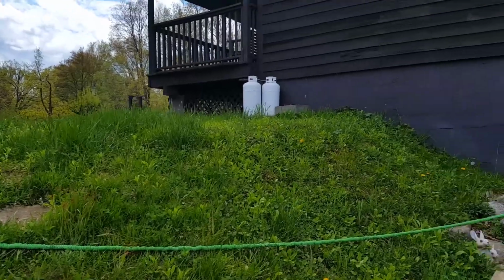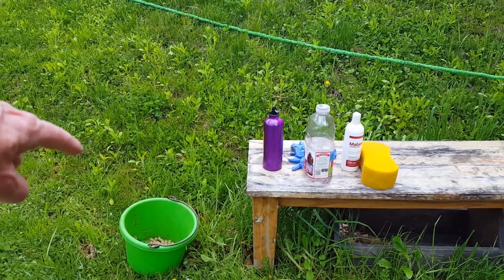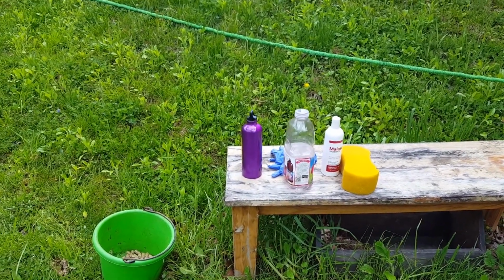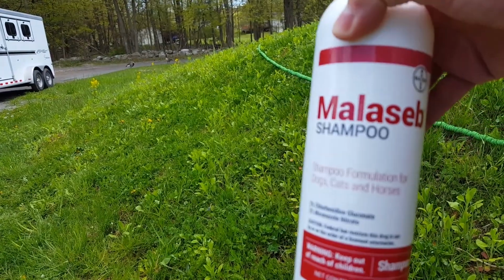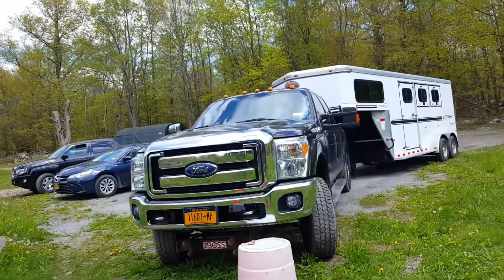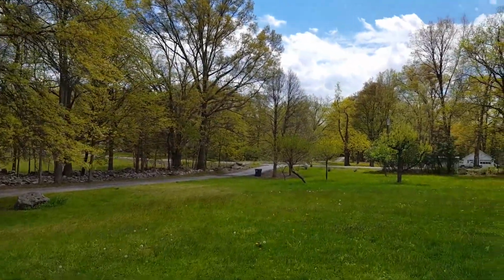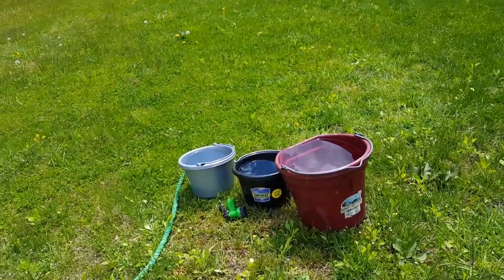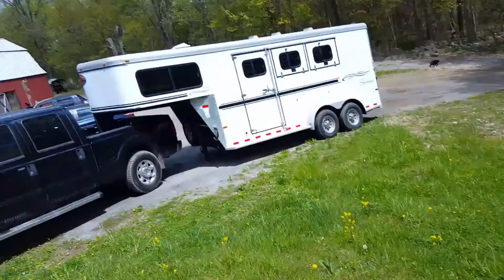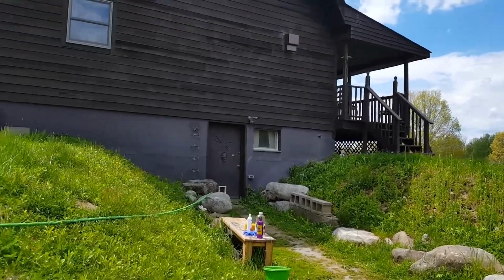Okay, buddy, let's go. Whenever you're doing anything with a donkey, you better have a plan. So here's our plan. We've got a bucket of things he likes to eat. I've got some rubber gloves for me, sponge, some water for me to drink. I'm going to use Malaseb shampoo, which is a veterinary prescription shampoo, because this donkey has had a persistent bacterial and fungal skin infection, and this is a last-ditch effort to get rid of it, so we're going to shampoo him. Now over here, I have some buckets of warm water, and I have the hose ready. Last time I put the hose on the donkey, he ran across the street into traffic to the neighbor's house. We're not going to let that happen again, hopefully.